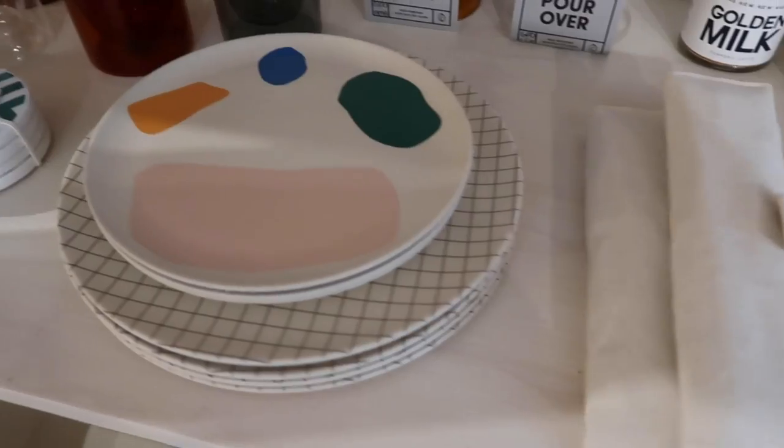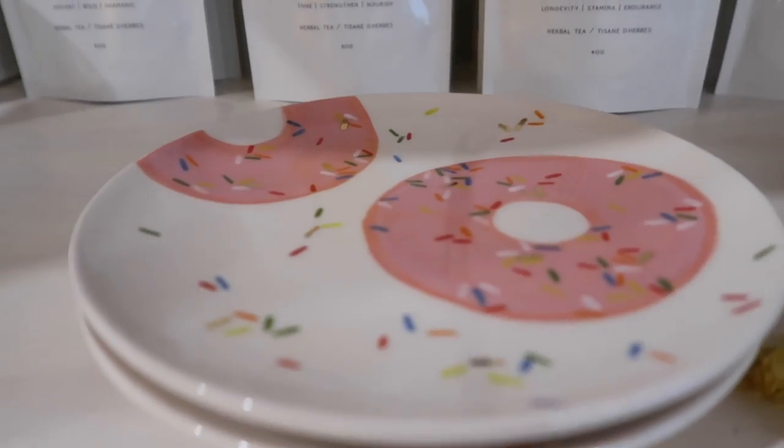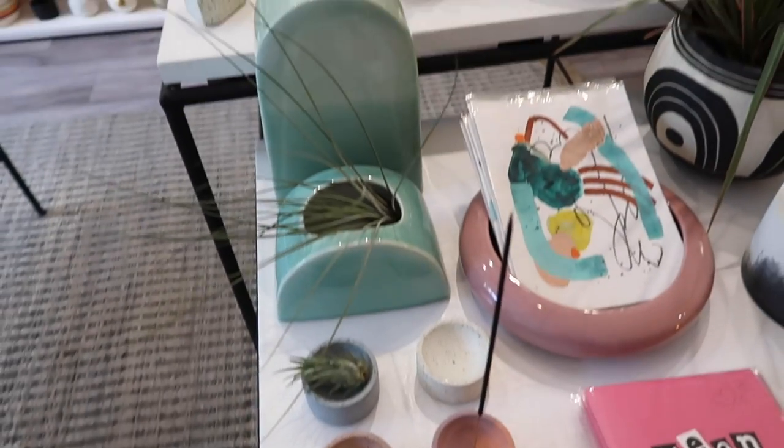The thing I love most about this store is the bold colors and just the interesting pieces you can find.